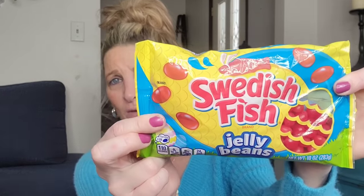I'm glad I bought these when they had them for $1.25. This is the normal size bag, 10 ounce. And then like a week or two later, they have a mark for $3.50, I do believe. So these are the Swedish fish jelly beans. I've never had them. My kids used to love the Swedish fish. Let me see what it tastes like.